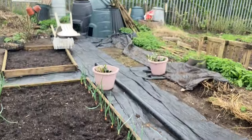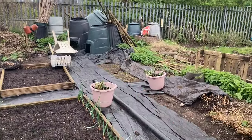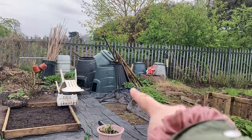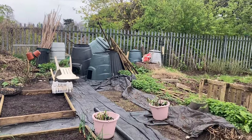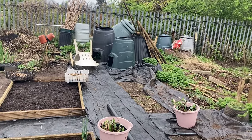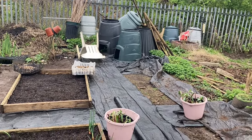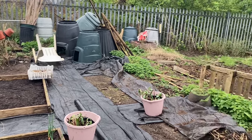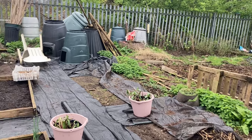All right, so I'm going to level out this pathway down here and then pin the weed sheet, see what this bit's doing, because that's going to be my second pumpkin bed, build the archway, hopefully secure it, we shall see. And depending on what the weather's doing, see what else we can do. But let's get on with it.